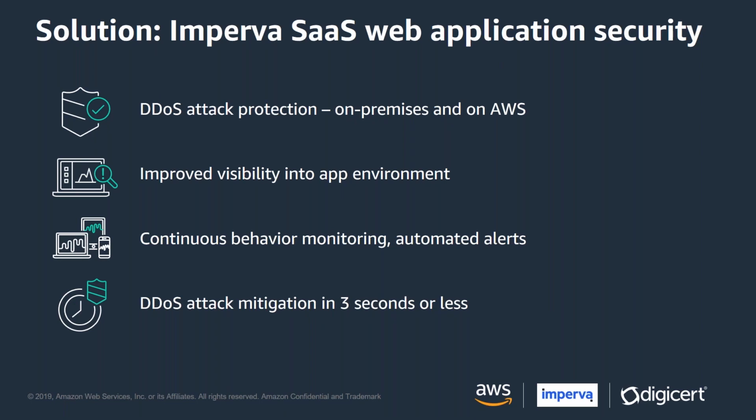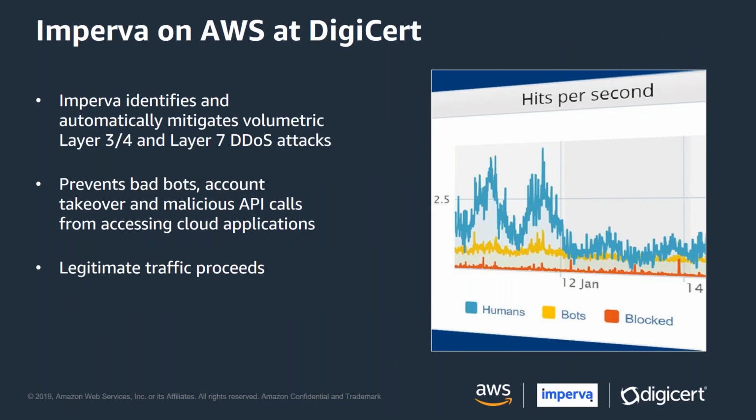And I understand there's been some large-scale DDoS attacks that Imperva has actually helped to mitigate for DigiCert since implementation. So I was wondering if you could tell us just a little bit about those attacks. Well, yeah, we have seen attacks that run the gamut: volumetric attacks, layer 7 attacks, et cetera. So we put Imperva's DDoS protection in place, and we have had some large and sustained attacks that have lasted multiple days, sometimes even weeks.